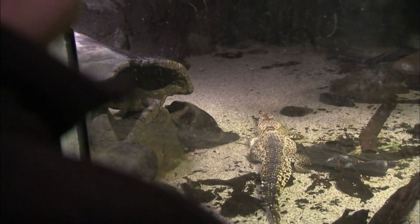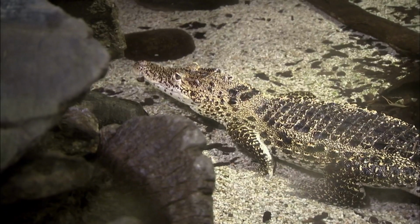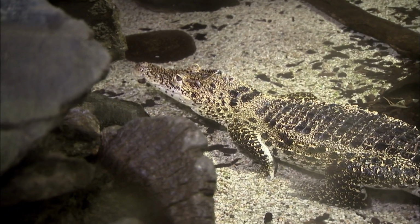But Sugar and Spice are far from nice. They're extremely aggressive, highly intelligent, and very territorial. They're very quick and unusually for crocs, they're also very, very good at jumping.